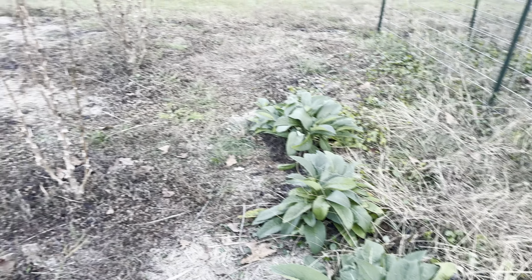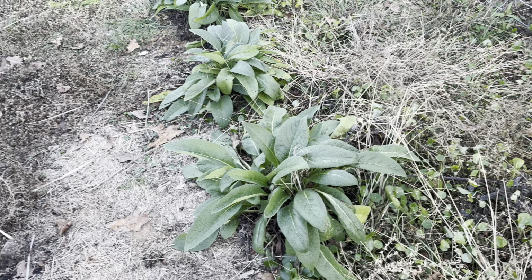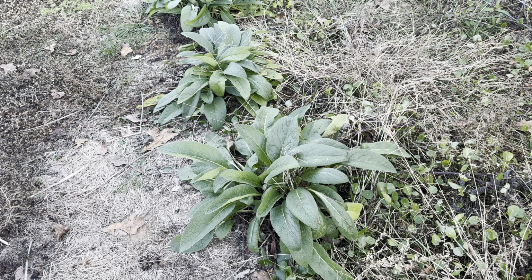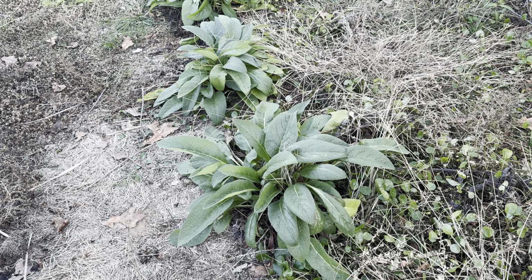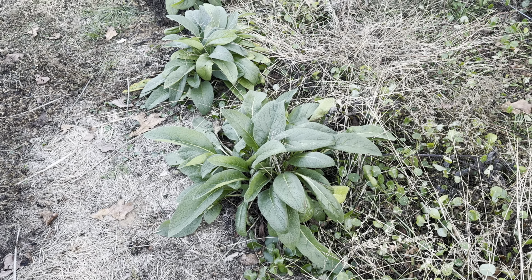Now let me turn you around and show you how good the comfrey looks. Here in places like Louisiana, everything around it is dead. But look at that comfrey. Y'all, they take a freeze really well. It has to stay around 17 degrees for about a week before that plant begins to die back. So in South Louisiana, if you have a big enough crop of comfrey growing, you can feed your rabbits out on comfrey for the majority of the winter.